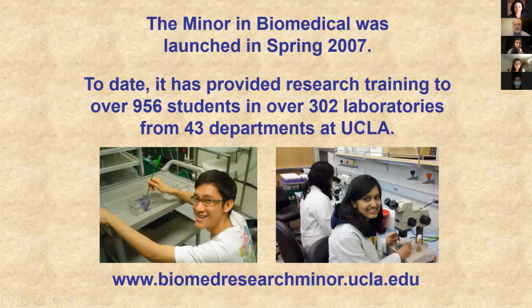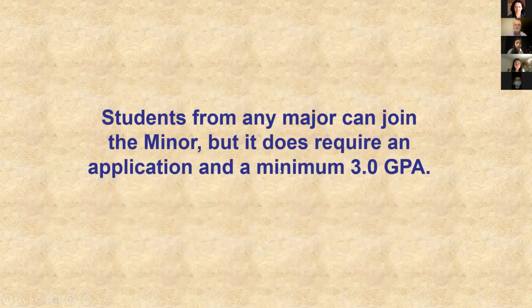So as I mentioned a minute ago, the program was started in 2007. Since that time, we've had over, these numbers are actually out of date, we've had over 1,000 students participate in research collectively in more than 300 laboratories on campus. And that's not just at the college, but many at the School of Medicine, at the School of Engineering, at the School of Dentistry, at the School of Nursing. Our website is listed at the bottom here. I'll have it at the very end as well.